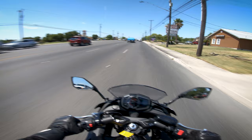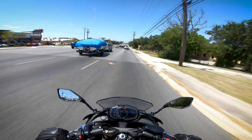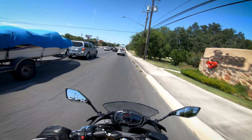Power delivery is absolutely gorgeous. You're gonna see me roll on throttle quite often, and that's because there's nothing but straight roads here in San Antonio. I have desperately tried today to find twisties, and it is killing me. I miss the Appalachian Mountains, Joplin Road, and Clifton, Virginia more than anything in the world.